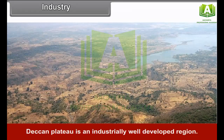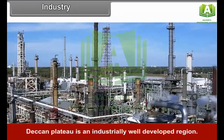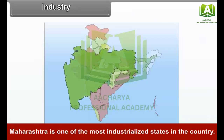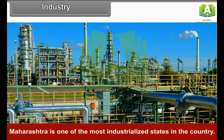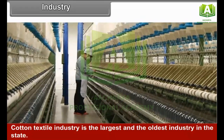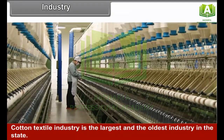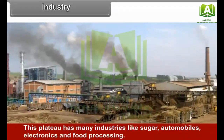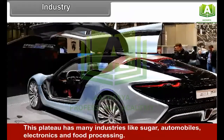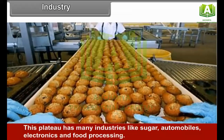Industry. Deccan Plateau is an industrially well-developed region. Maharashtra is one of the most industrialized states in the country. Cotton textile industry is the largest and the oldest industry in the state. This plateau has many industries like sugar, automobiles, electronics, and food processing.